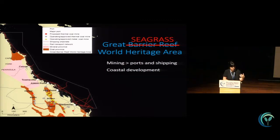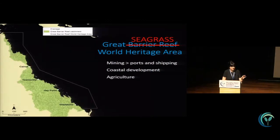There are also regional centres such as Cairns, Townsville and Gladstone, which also exert pressures on the coastal marine environment. There's dredging that occurs in ports. There are changes to water movement as a result of coastal developments as well. But really, the spatial footprint of mining activities is quite minor. Indeed, the spatial footprint of coastal constructions is quite minor relative to agriculture.